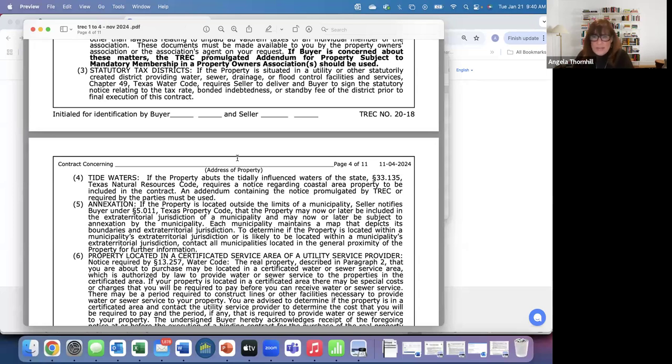So we see this more in outlying areas and newer suburbs. But the MUD amounts can be substantial, and so this is required if you're listing a property. And you can usually tell if it's a MUD by the tax rolls. Like there'll be a line item for that, along with school tax and hospital tax, etc.